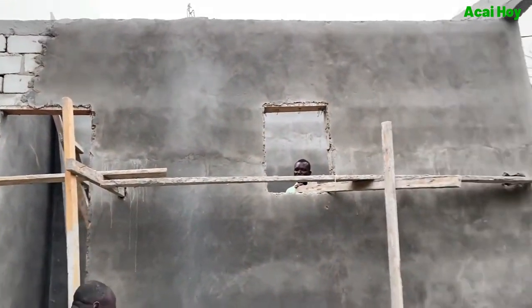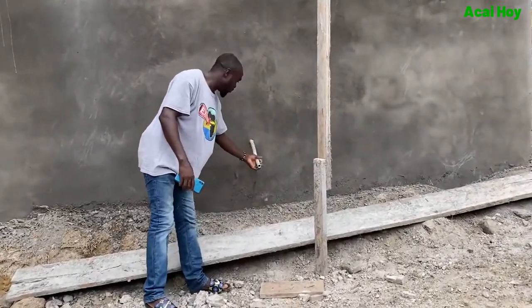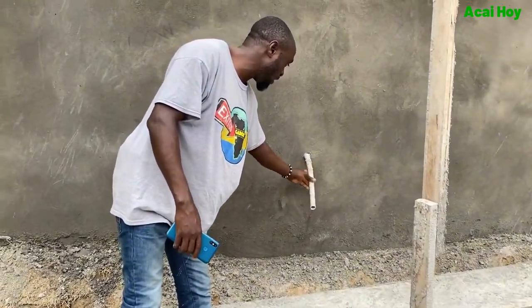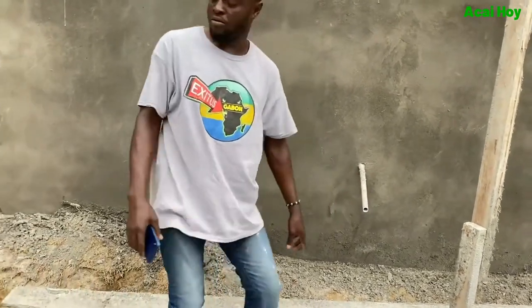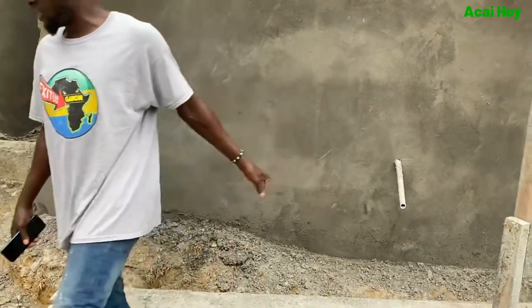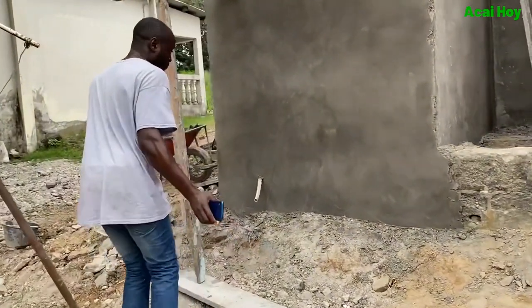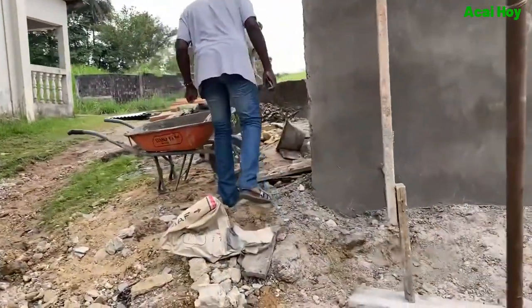And you see some of this pipe here. This pipe here is the water pipe. These are all the water pipes where they're going to do the water connection right there. I know you guys might be asking, what's that for? Let me take you guys to the public toilet, which is just beside this way, at the corner.